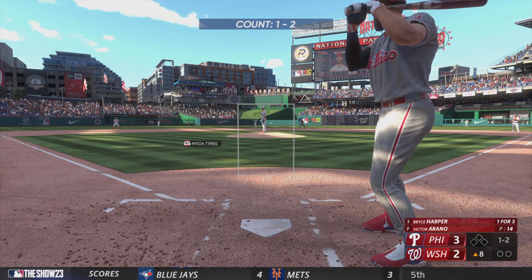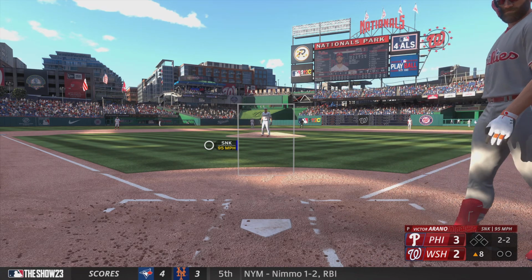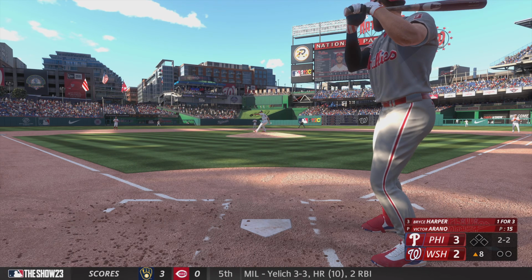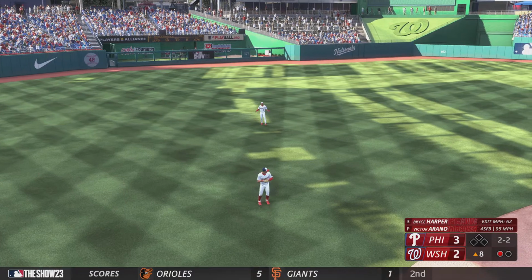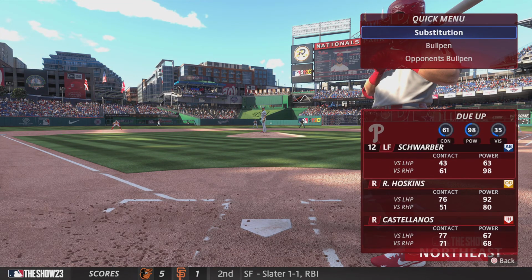And welcome back. Bryce Harper to the plate. Next pitch is outside. Popped up. And there's one down. And next will be the cleanup hitter, Kyle Schwarber.